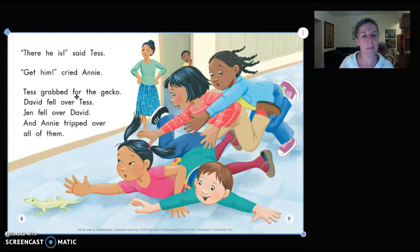Tess grabbed for the gecko. David fell over Tess. Jen fell over David. And Annie tripped over all of them. Oh, my goodness.